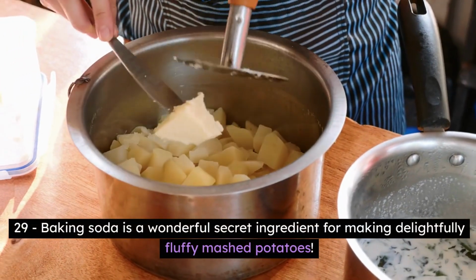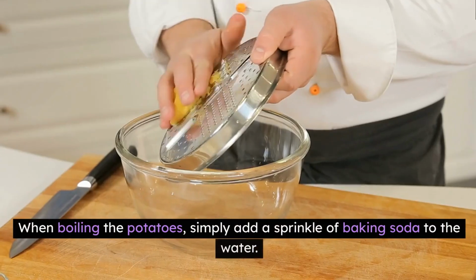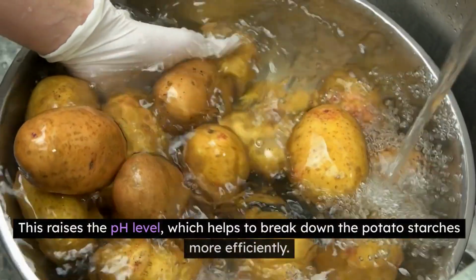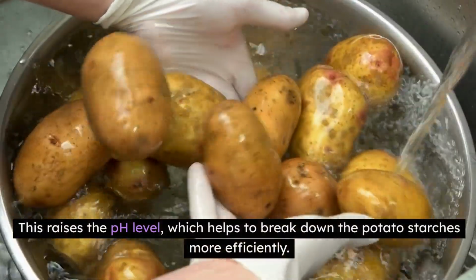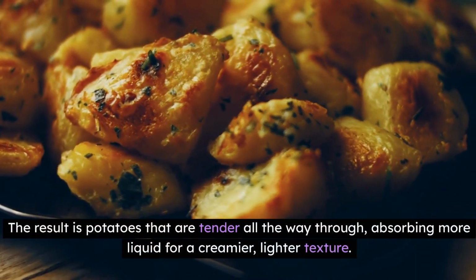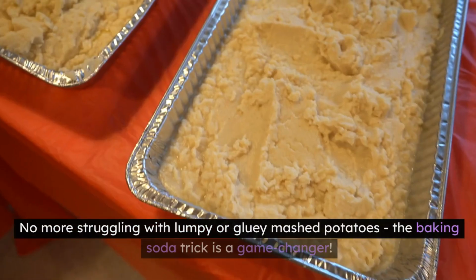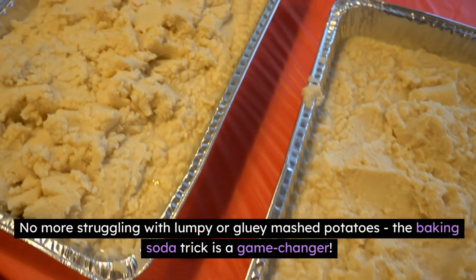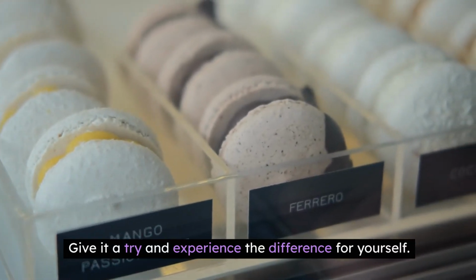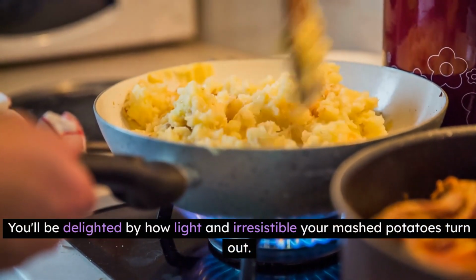29. Baking soda is a wonderful secret ingredient for making delightfully fluffy mashed potatoes. When boiling the potatoes, simply add a sprinkle of baking soda to the water. This raises the pH level, which helps to break down the potato starches more efficiently. The result is potatoes that are tender all the way through, absorbing more liquid for a creamier, lighter texture. No more struggling with lumpy or gluey mashed potatoes. The baking soda trick is a game changer. Give it a try and experience the difference for yourself. You'll be delighted by how light and irresistible your mashed potatoes turn out.